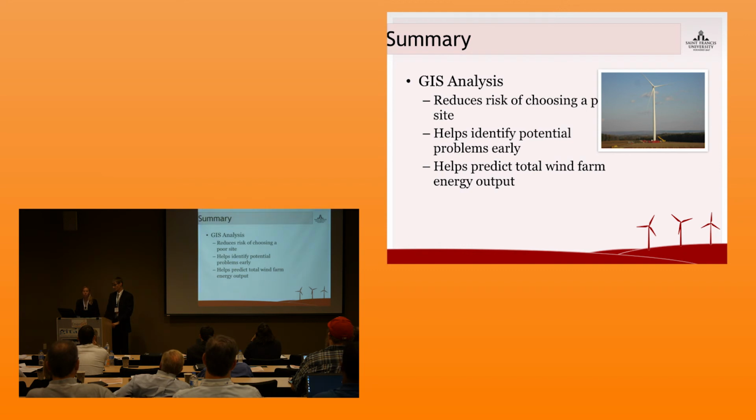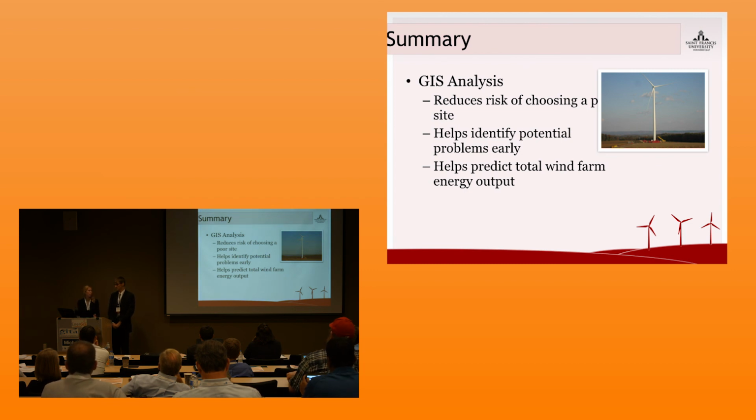So, in summary, GIS analysis in wind energy reduces the risk of choosing a poor site. In the last few years, the developers that we work with do not function without their GIS software and data inputs, because years before, we would put Met towers up and start a whole site development process and be unsuccessful with it. Yes, there was a great resource, but then we didn't have the other data that showed the ordinances and the issues with community opposition, and we didn't have transmission all in one place to be able to do a seamless site evaluation.